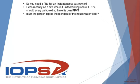The other thing we need to remember is that when you're looking at 4 units, those units need to be sub-metered, or you need to allow for a water meter on each of those units.